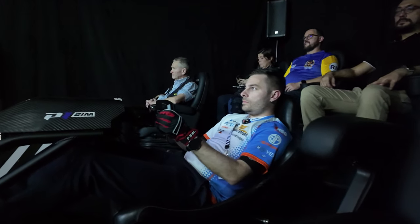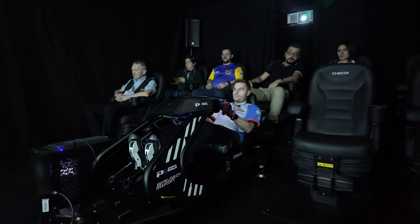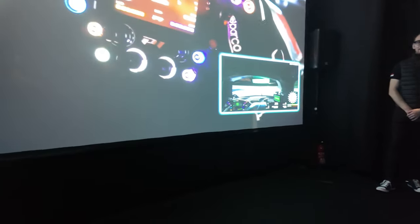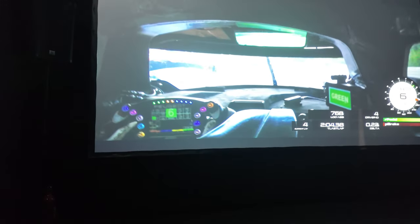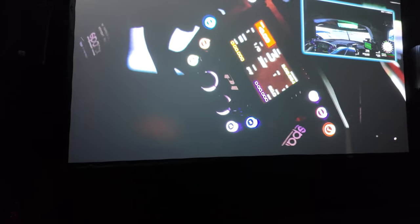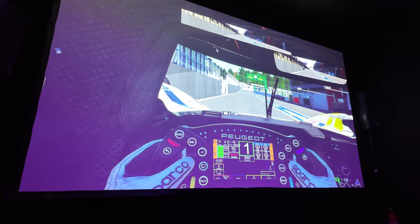Obviously, Peugeot being linked to P1 Sim, they have chosen to showcase their car around the track and showcase their Peugeot eSports Sim in this environment. But finally, after hearing a little bit of details about the sim and about the racetrack, it was finally time for us to hit the track.